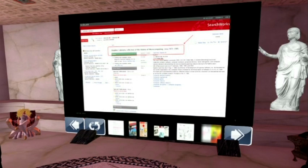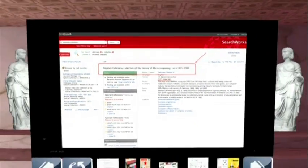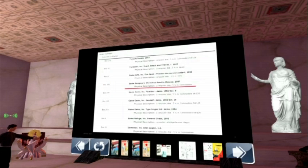Just to give you an idea, this is the record and the catalog for the Cabernetti collection. You'll see there the extent of the collection and all of that. It says there are 1,375 linear feet. I'm not sure where that number comes from. I think it's a little high, but it's possible that that includes some of the hardware that we have not yet cataloged. So again, it's a fairly gigantic collection.